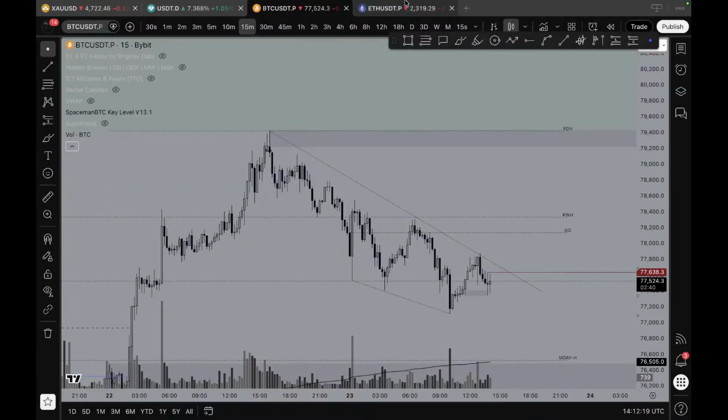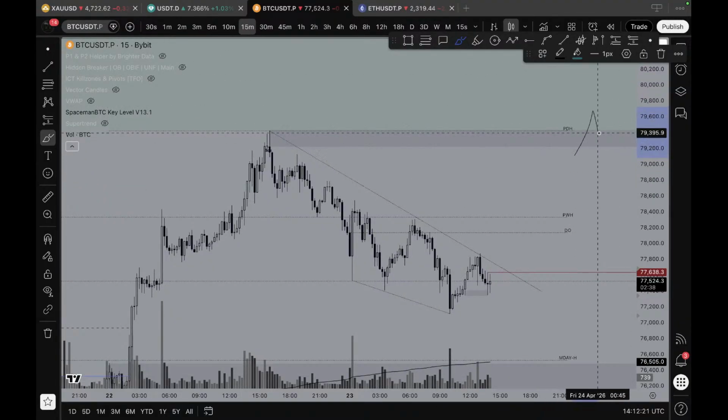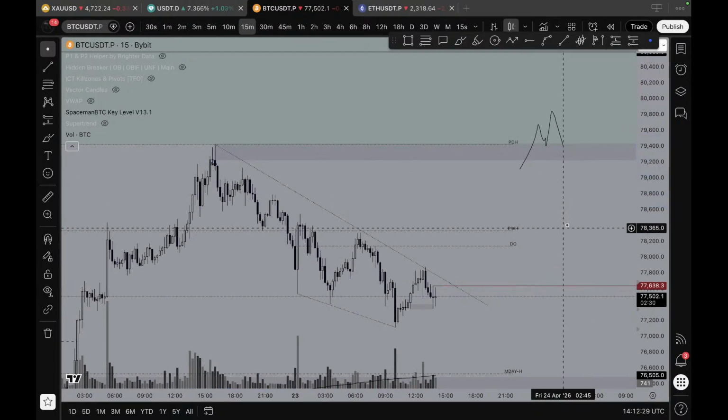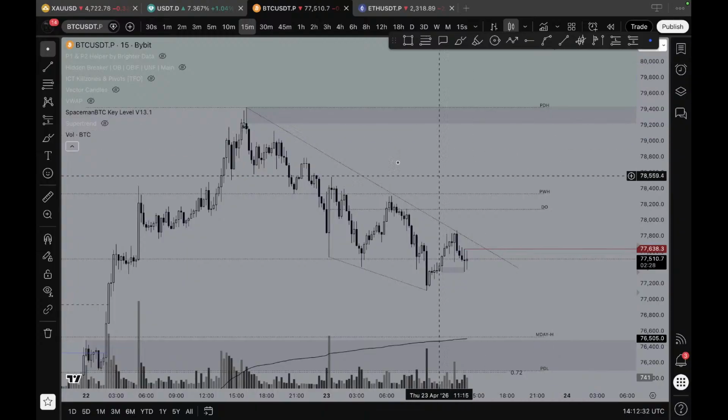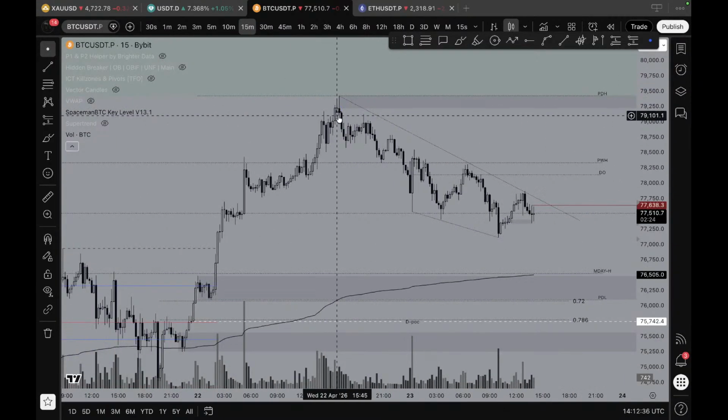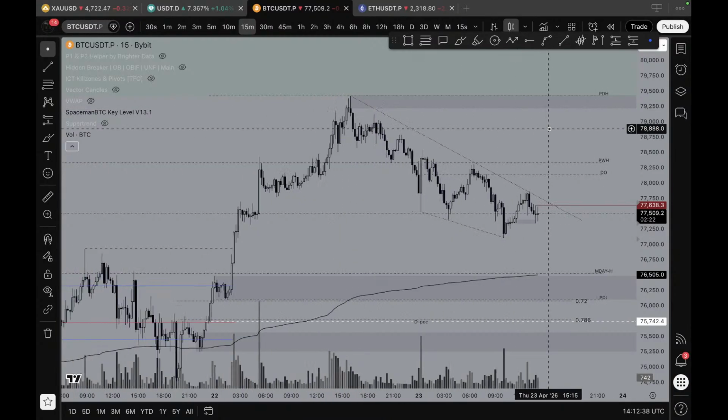And then from here, I'm interested in shorts again. If we start taking out that high, fill this single print more, then break structure, then I'm super interested in swing shorts. Until then, I don't really see a clean short right here. Missed that one on top.